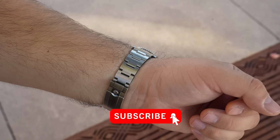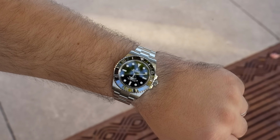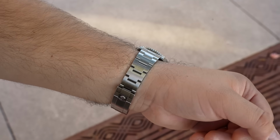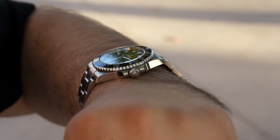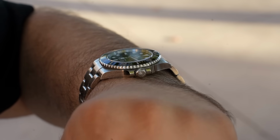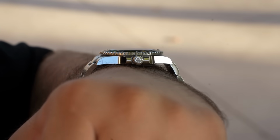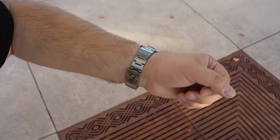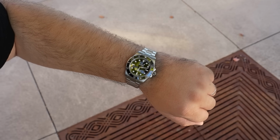It was a true no date diver, devoid of frills, devoid of shiny surfaces. It really was just a purpose built tool to take diving. And then over a decade later, in 1969, Rolex introduced the first Submariner date. So for years, a no date like this was the only Submariner option from the brand. And I think it's a little comical that that has flip flopped today.